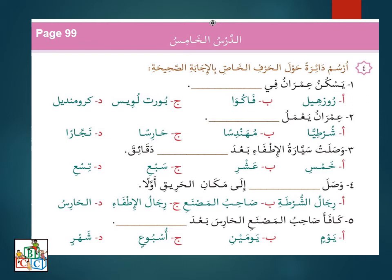Number 4 now. Wasola, blank, il el makan el harik, awwalan. Alors, wasola means arrived. Qui sont arrivés à la place du feu? Awwalan means first. So, was it Rijal Ashurta, est-ce que ce sont des policiers? Or Sahib El Masna, le propriétaire de l'usine? Or Rijal Alitfa, les firefighters? Or El Haris? It's Jim, Rijal Alitfa, the firefighters came first.